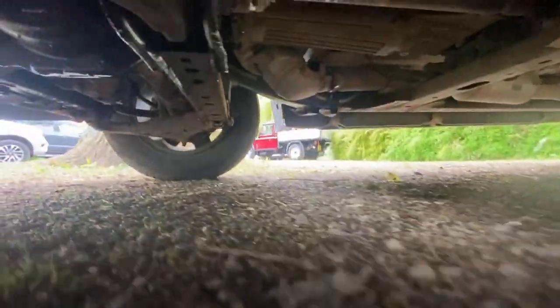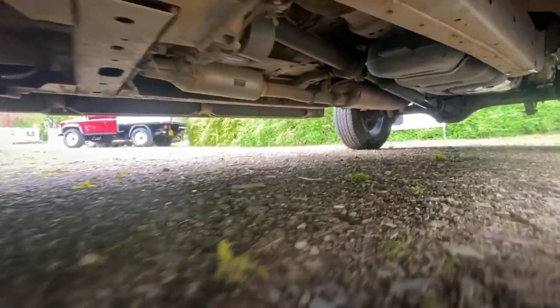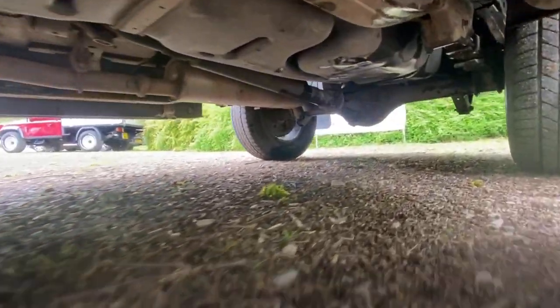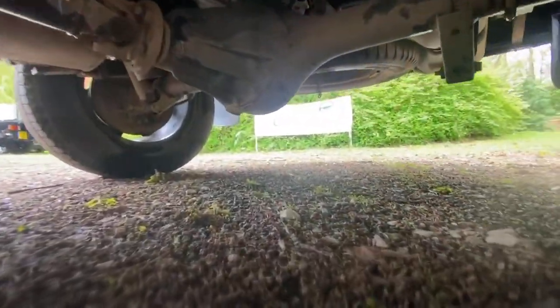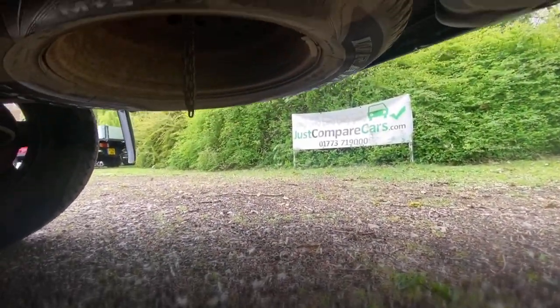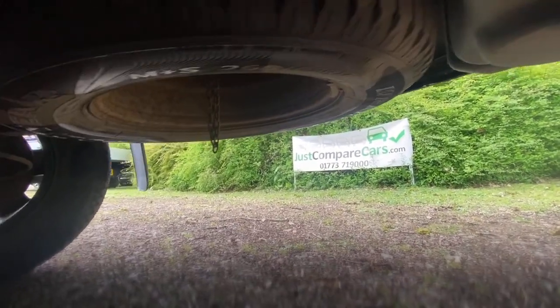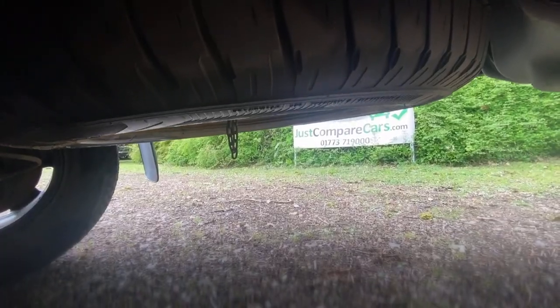Right, let's have a quick look underneath. And again, just try and show you underneath. So you can see that there's no signs of any historic oil leaks. It's nice and dry under there. Chassis is in great condition, as is the rear differential. And the spare wheel. So the spare, I'm guessing from that, it's steel, and the tyre looks to be brand new, so it looks like a full size.